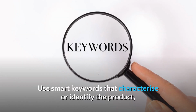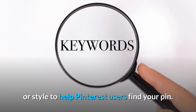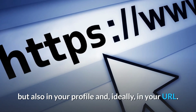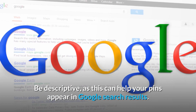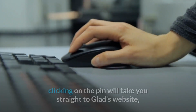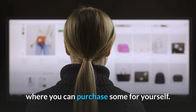Use smart keywords that characterize or identify the product or style to help Pinterest users find your pin. Use these not only in your pin's description, but also in your profile and, ideally, in your URL. Be descriptive, as this can help your pins appear in Google search results. If you've been meal prepping all week, and have been waiting for anything like this to appear in your life, clicking on the pin will take you straight to Glad's website, where you can purchase some for yourself.